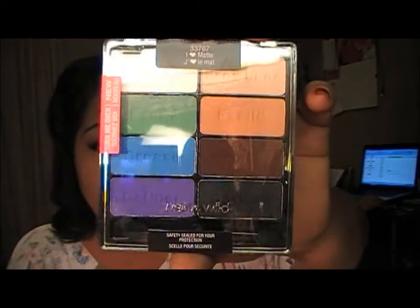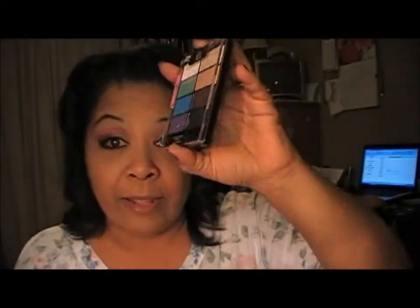Then I picked up another I Heart Matte palette for also $3.99. You know, I love this palette. And then I picked up the four-piece Eco Tools Christmas set.